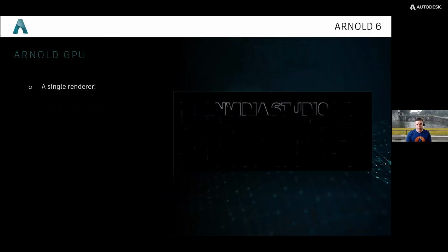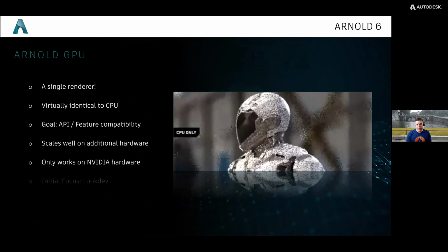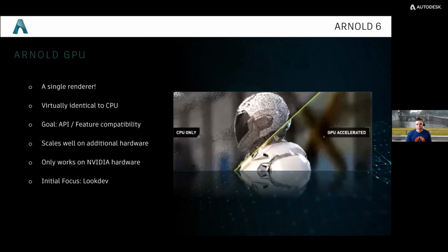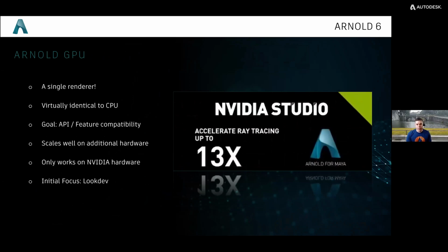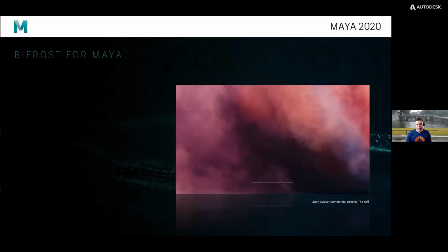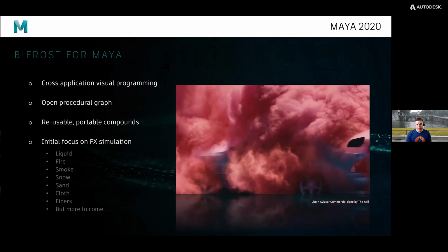As I mentioned, Arnold is on GPU. 13 times faster is what the claim is here, but the reality is it doesn't matter to me if it's 10 or 13 or whatever, I just want it fast. And so we've done a lot of work in making sure not only does it go fast on your GPU, but you can also see your various denoising that we've put in. So we've done a lot of work to really make your life a lot easier. And as you saw in that viewport, hopefully your viewport already looks like the render to begin with.